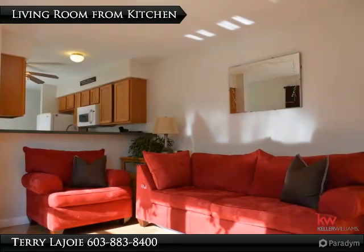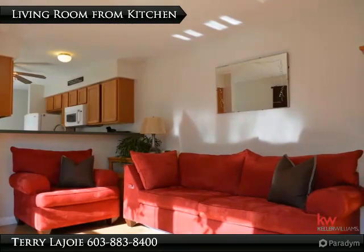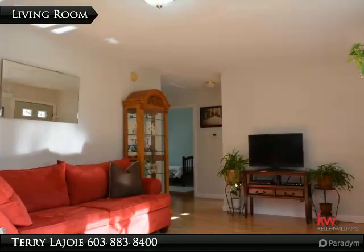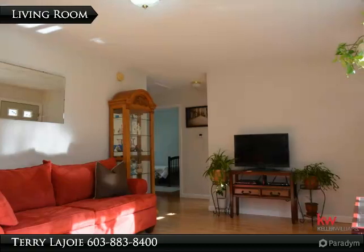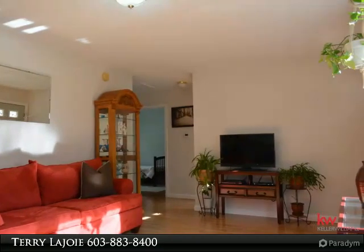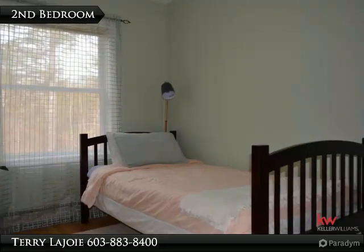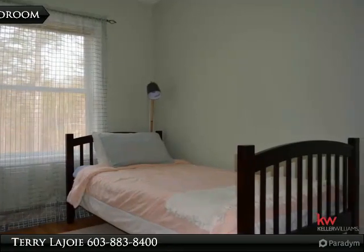Kitchen opens to a large living room with lots of windows providing natural light. Natural lighting in living room provides a bright, spacious feel. Great-sized second bedroom with large window for extra light.